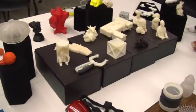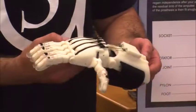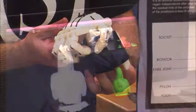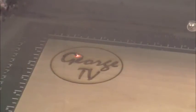We're here to talk about 3D design. What exactly is 3D design? Well, this is our 3D design and 3D additive manufacturing and fabrication laboratory. Our students learn to create product design mostly using digital software and then fabricating them using any number of tools, laser cutters, CNC milling machines, and our 3D printers.